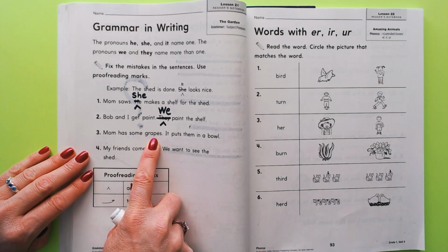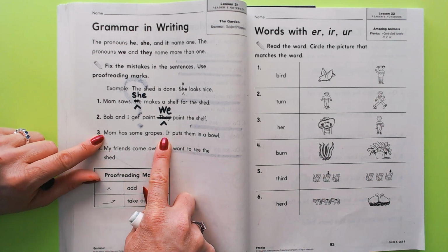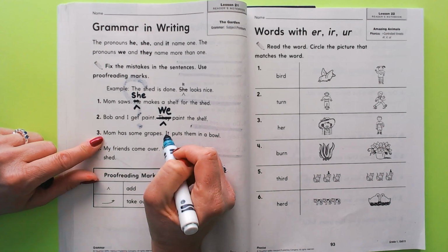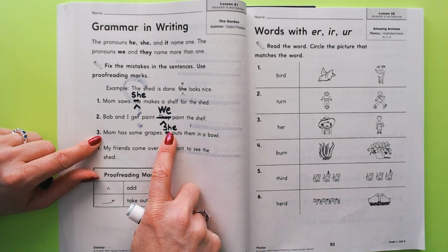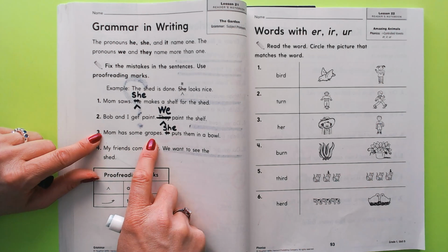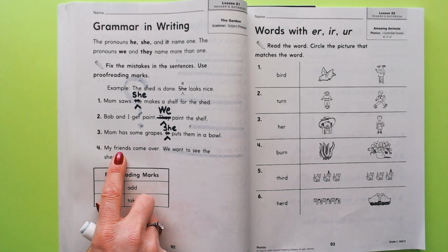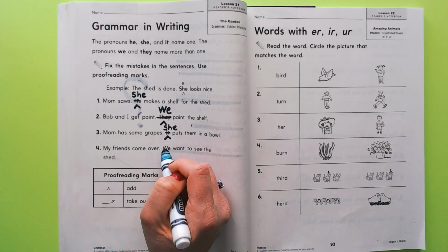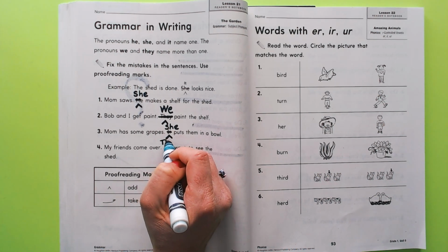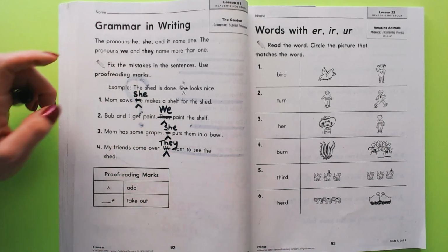Mom has some grapes. It puts them in a bowl. Is it the correct pronoun for mom, who's a woman? No. We're going to cross out it and put she. We're talking about a mom here, so we have to use this pronoun that takes the place of a girl or a woman. So mom has some grapes. She puts them in a bowl. And we're going to go ahead and put a little arrow up. My friends come over. We want to see the shed. No, they want to see the shed. Okay, got to get our pronouns right. T-H-E-Y spells they. Okay, and we are done.